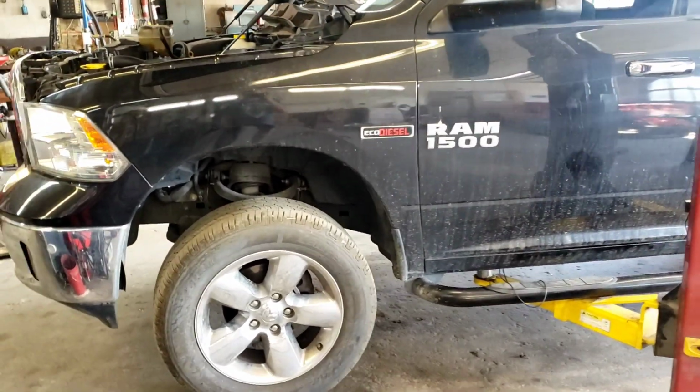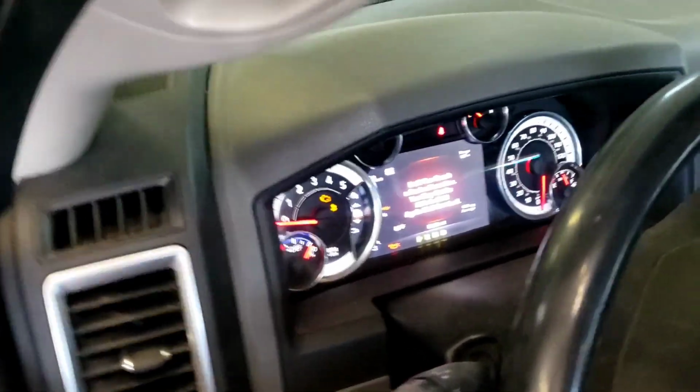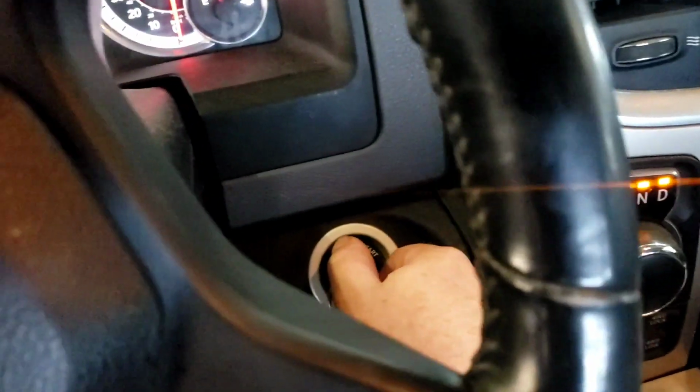2016 Dodge Ram 1500 with the Eco Diesel. So, the issue with this one is it won't start. It won't even crank. It won't even start. So if you look, hold the brake here, try to start it. Nothing.